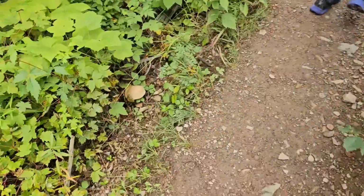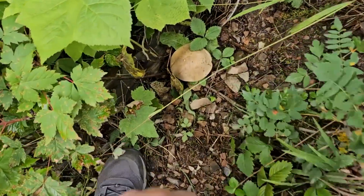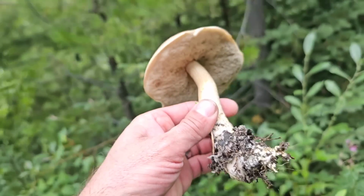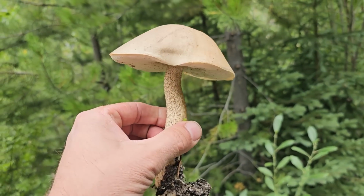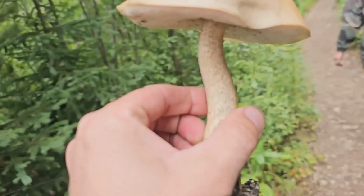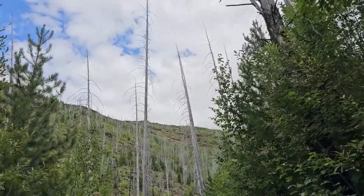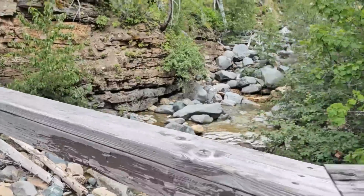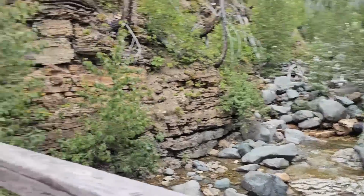Oh, look, another one. What is this? Another lexinum. Whoa. Yeah, we're gonna see a lot of those along the way, I think. Beautiful river.